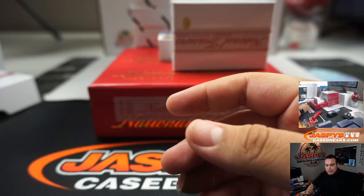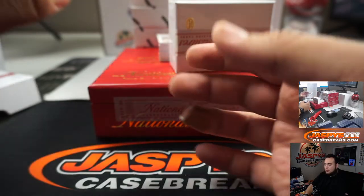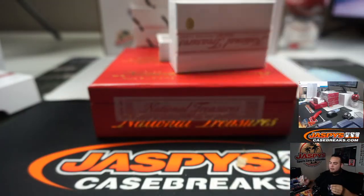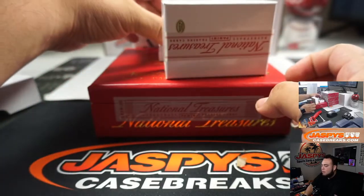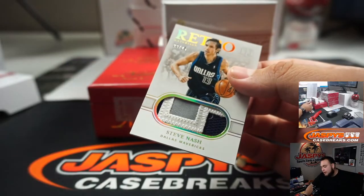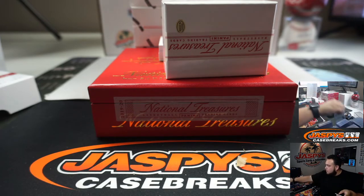So that's going to go to the Dallas Mavericks, and Steven got them. Straight up, it looks like. We got Jaren Jackson Jr., 97/99, Timeline Materials. Let's go into the Memphis Grizzlies, and Mike Samich. Retro Materials, 23/25, Steve Nash, Dallas Mavericks edition. Nice 3-color patch as well.